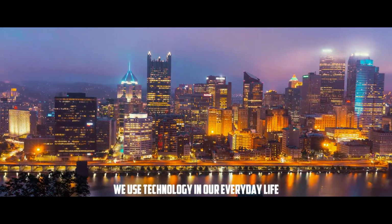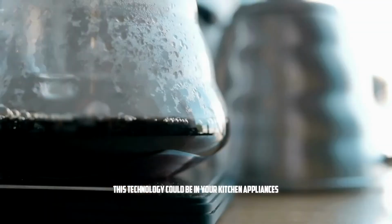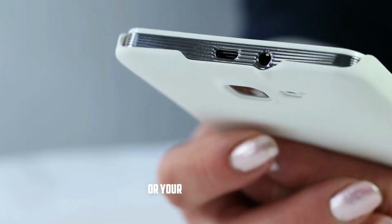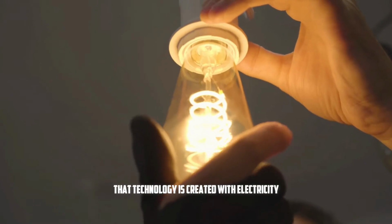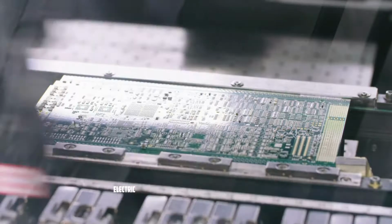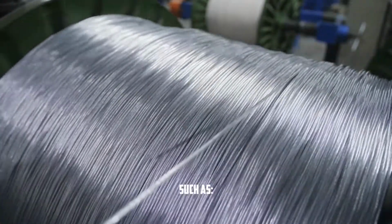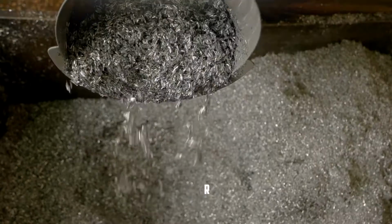We use technology in our everyday life. This technology could be in your kitchen appliances or your phone and car. That technology is created with electricity. Electricity is powered by conductive materials and minerals such as copper, gold, silver, and lithium.